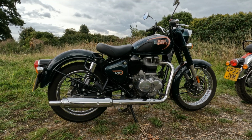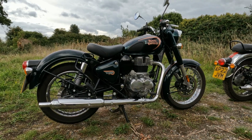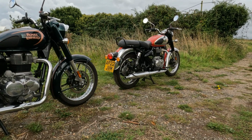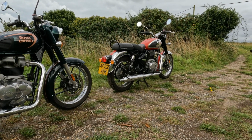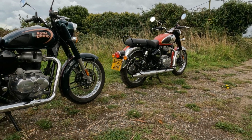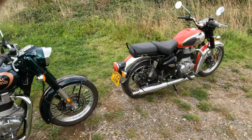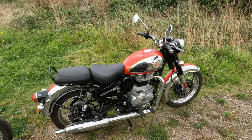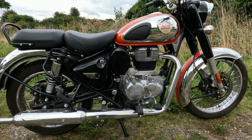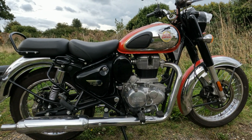But anyway, I got this and I started running it in for the first week, and I kept looking at the brochure and I kept looking at the red and chrome one, and I thought, oh, that is a pretty bike, that is, and I still hankered for it. I can't trade this in again, I've only just got it. So I went up to the dealers and I said, that red and chrome one. He said, yeah. I said, I'll have it. So I bought it and I thought, oh my god.